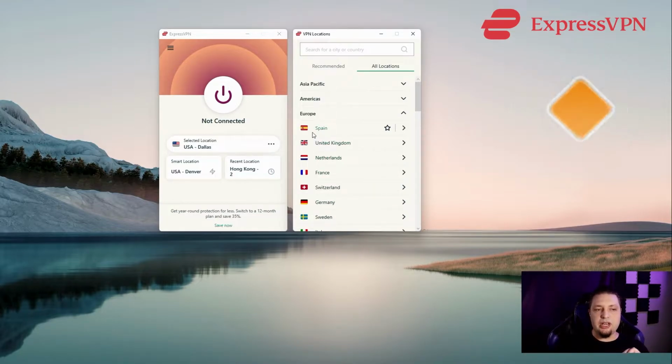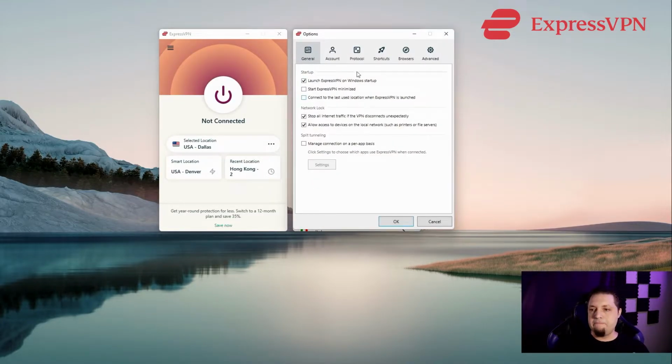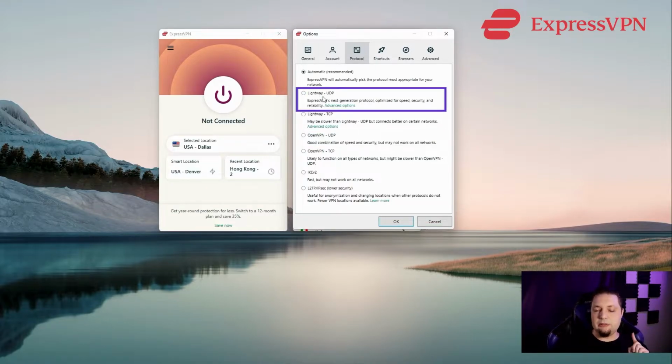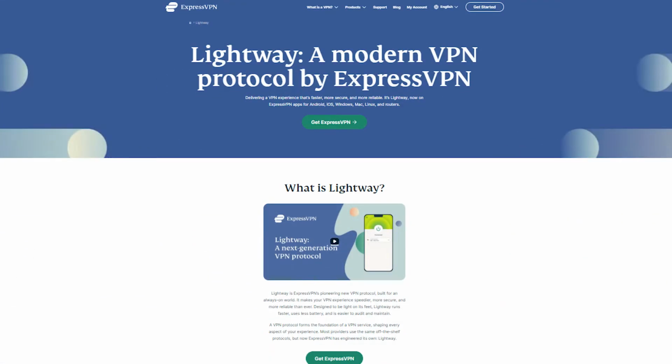It's available on pretty much every platform, and it has its own protocol that you can choose. You can choose OpenVPN and such, but Lightway is ExpressVPN's own protocol, which basically is designed both for speed and security and for media streaming. And that's one of the big reasons we love ExpressVPN. It is very good at unlocking a wide variety of streaming services.